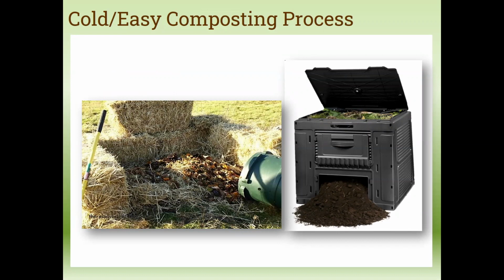With New Mexico's sunny, warm desert environment, it's important to reduce evaporation and hold in moisture in our compost piles. To do this with the straw bale system, we simply put a tarp over the top of the pile or a thick layer of carbon-rich material.